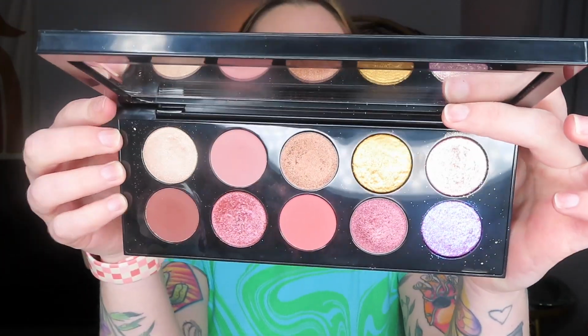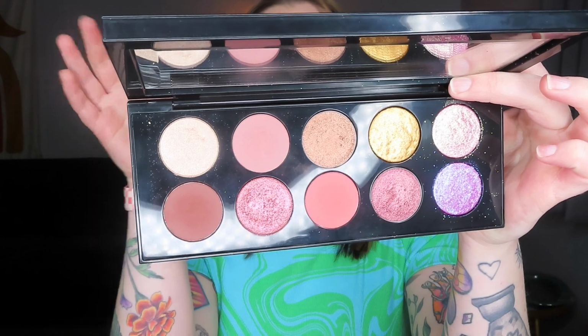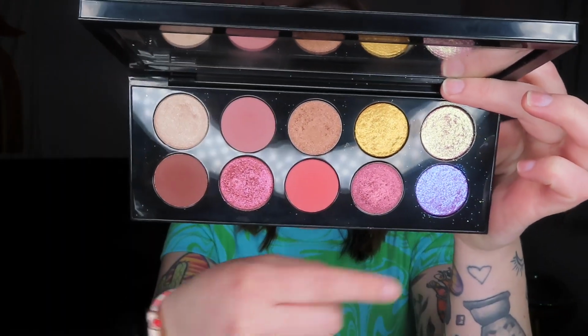Then we have a more expensive brand. This is from Pat McGrath. This is the Huetopian Dream palette. My sister did get me this for Christmas, I think 2 years ago when it came out. I love Pat McGrath. I have 2 Pat McGrath palettes and I really do love them. I have hit pan on my other palette that I have.